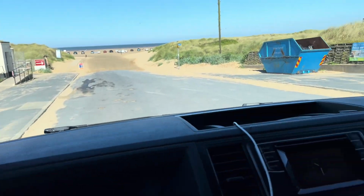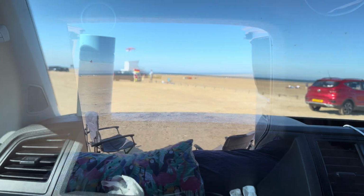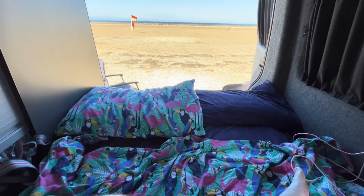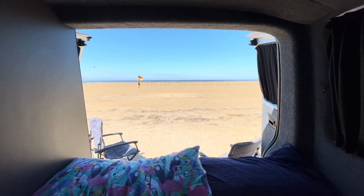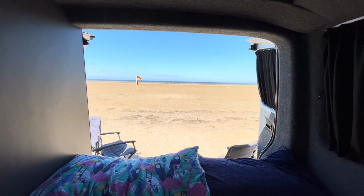So, here's our ticket. We can come and go as we please. This is the current view from the back of the van. We've got the bed all the way out here, as you can see. Two chairs in front, so literally you couldn't be any closer to the beach with this park up. It cost £10, but it really is worth its weight in gold. You can't stay here overnight, but as a day trip it's absolutely fantastic.